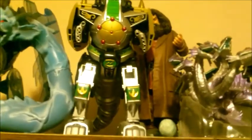Got Norbert from the original Harry Potter movie. Still works, still electronics in him still work just fine, which is really nice. This is where I keep my Legacy Dragonzord just because it feels pretty fitting up here, although I might move him over to my Power Ranger shelf if I can make room for him. Got this Yu-Gi-Oh! Blue Eyes Shining Dragon. So yeah, just kind of miscellaneous dragon stuff.